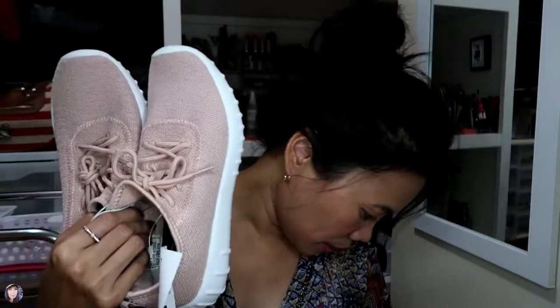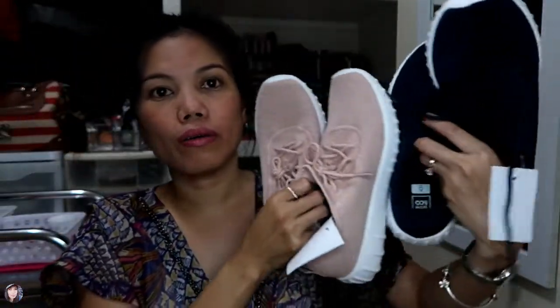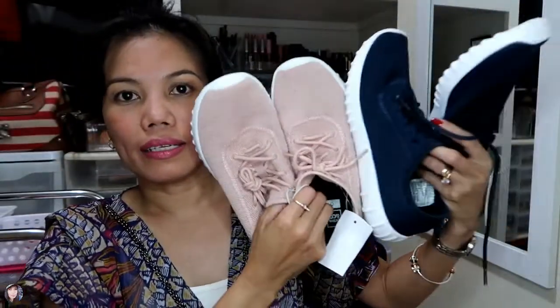From Kmart. In Kmart, guys, you can buy anything from Kmart. Kitchenware, clothes, shoes, decors. So, that's how it is.